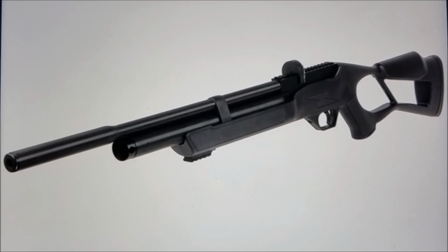And when I looked on Pyramid Air's question and answer section under where they sell the gun, someone asked, is there a regulator available to put one in? That's exactly what I was thinking, and Tyler said no, there's not. There's not a regulator that will fit this available yet. So if you can manage a shot string without a regulator, it's not a big deal.